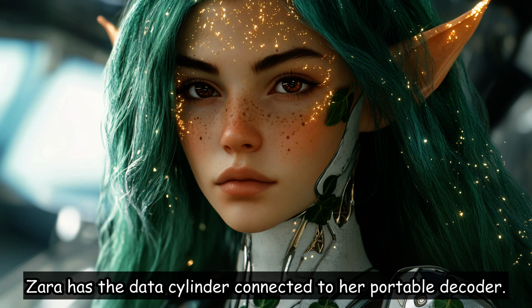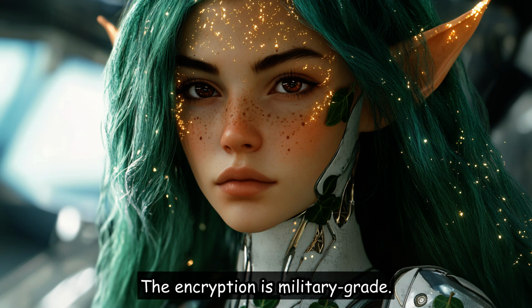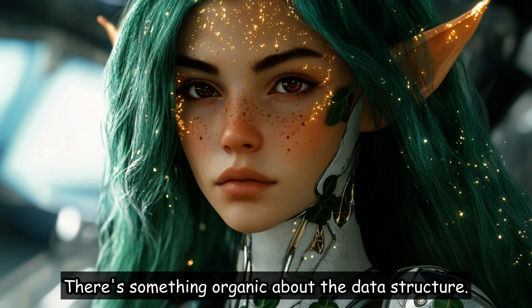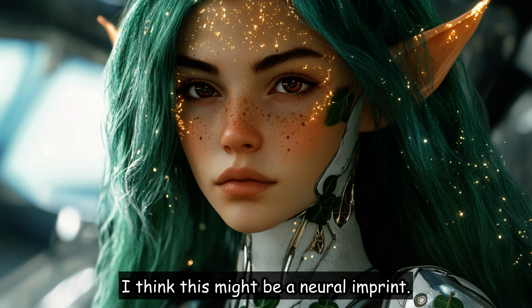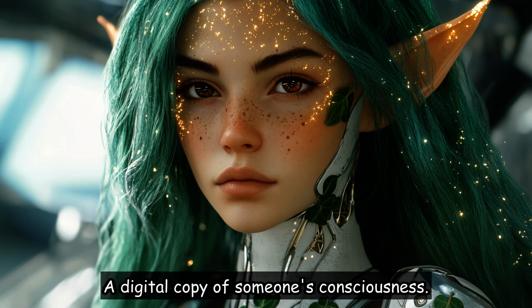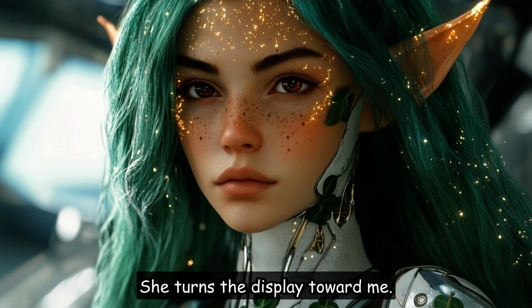Zara has the data cylinder connected to her portable decoder. "It's strange. The encryption is military grade. But it's not just code. There's something organic about the data structure." She looks up, her expression troubled. "Max, I think this might be a neural imprint." "Oh, what?" "A digital copy of someone's consciousness. Or at least, part of one."